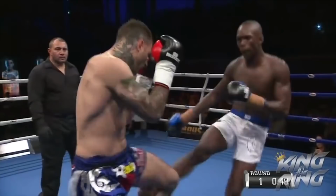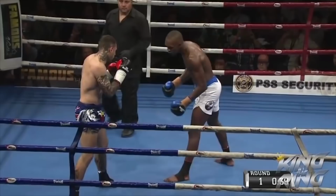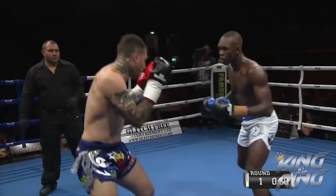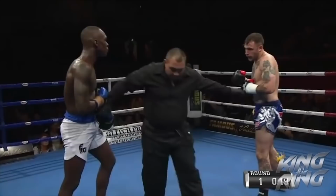Left uppercut, right hand. Adesanya just has his range on point. Mark Timms is a great fighter. Been rocked by that right hand. Adesanya second phasing off the kicks. 31 seconds to go, and this is the first round. Big knee there from Adesanya.